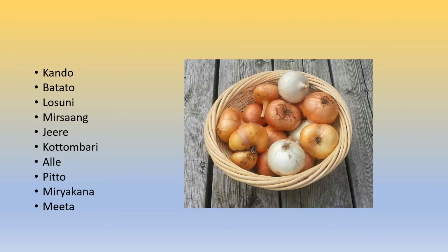Meeta is salt. Please pay attention. In many northern Indian languages, meeta is sweet. In Konkani, meeta is salt. I repeat the words in Konkani.